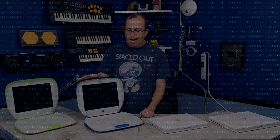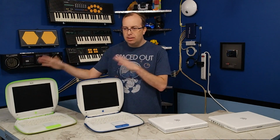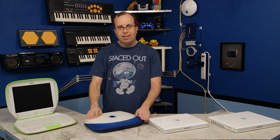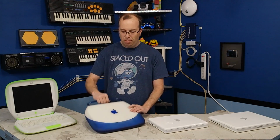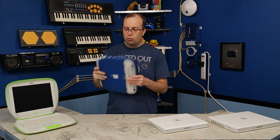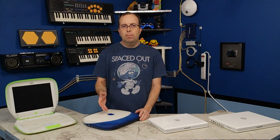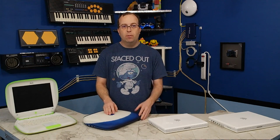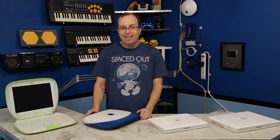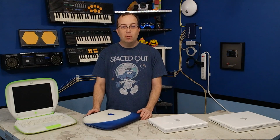So as to why Apple abandoned this design in favor of this one, for one thing, it is kind of a polarizing design. Like you said earlier in the video, people either love it or they hate it. Now, I happen to love it. It's extremely rugged. So I can see why they were appealing to schools, because schools have always wanted things that are rugged because, let's face it, students often don't take care of school equipment very well.